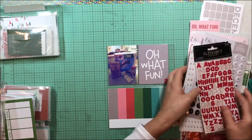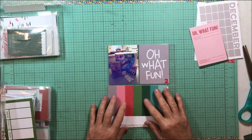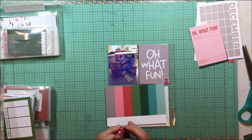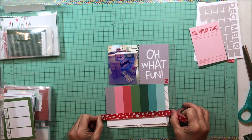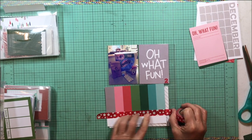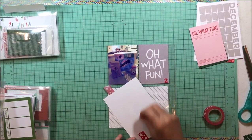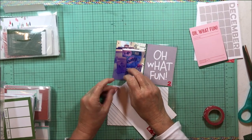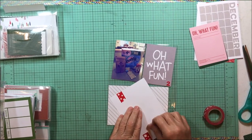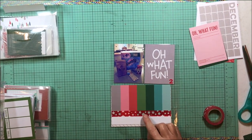And then I'm thinking maybe I should have something on this card, right? Because there's plenty of room there. So I have one of my rolls of washi here. Ooh, that's cute. So we're going to do that. I'll just pull this around. And then maybe something right there.